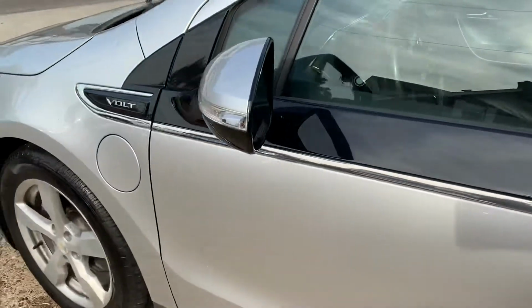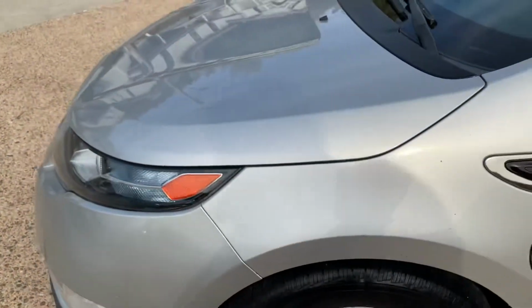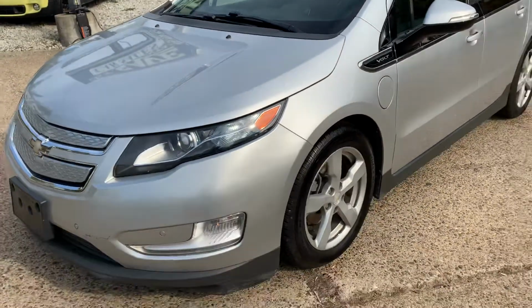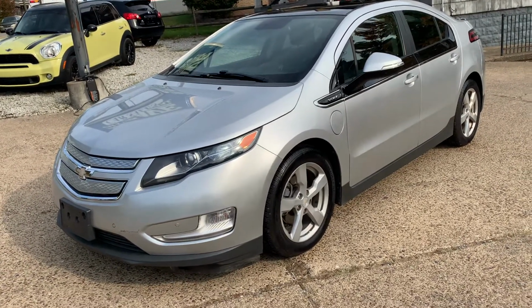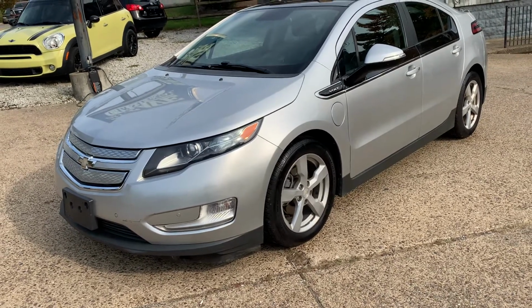So I picked this car up a couple months ago. I've been driving it around. It's actually been my daily driver. I've been plugging it in when I come to work, driving it home and driving it back, and barely have used any fuel. Like 10 gallons worth of fuel. That's all I've used since I've owned it. I've been averaging about 168 miles to the gallon because of that.